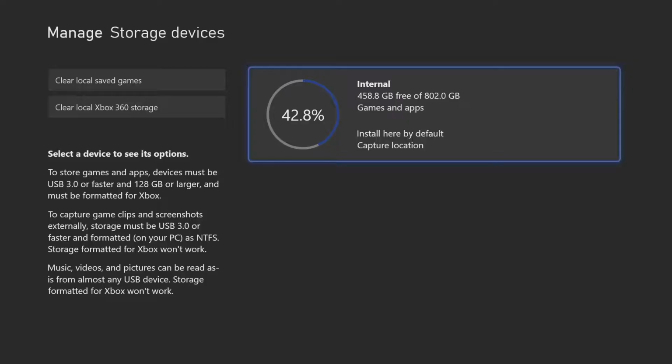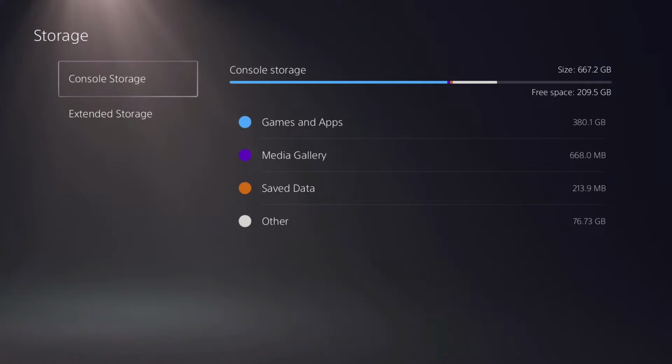Now, of course, you have to take into account that once you turn this console on, it has to download a patch, an update, all these things so it can run in the background, etc. So you're only going to be losing about 200 gigabytes per console. So in reality, you're only going to have around 800 gigabytes for the Series X and around 630-ish gigabytes on the PlayStation 5.